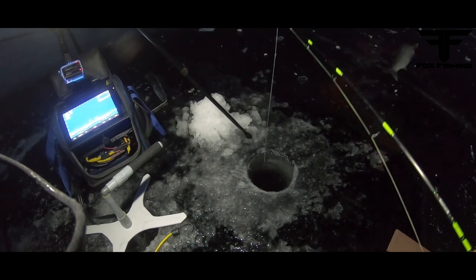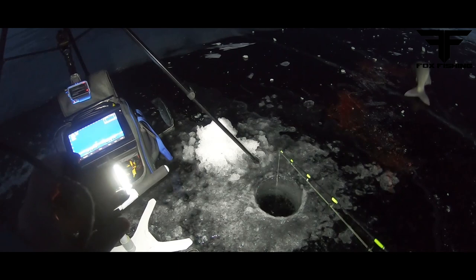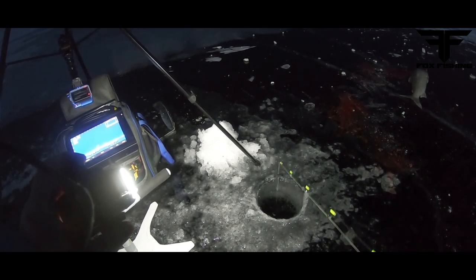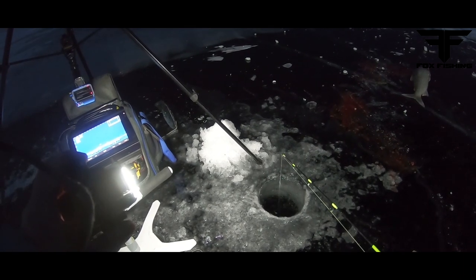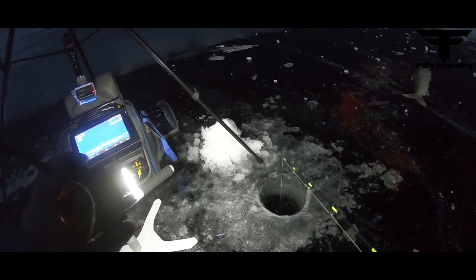100%. When I have to. Okay, whitefish coming in, he's looking at the goby. Looking at it.